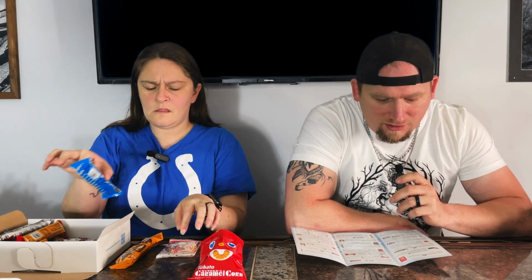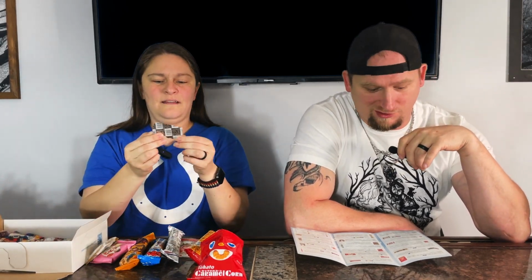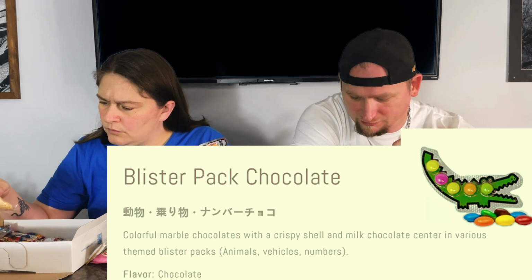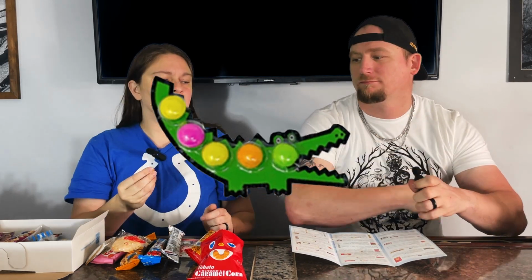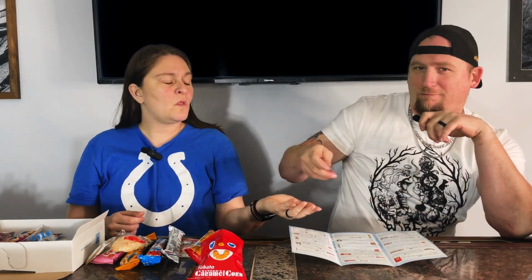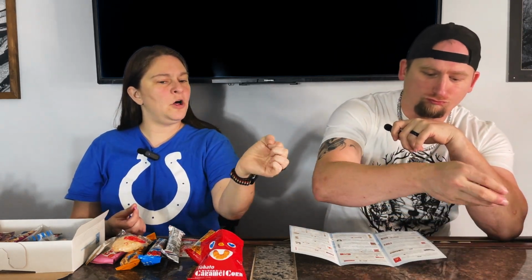Colorful marble chocolates with a crispy shell and milk chocolate center in various themed blister packs. Animals, vehicles, and numbers. Flavor, chocolate. This has milk in it. We've got the vehicle. Is that what that is? It's 100% an M&M mini. That's an M&M. Do you want the last one? Or it's kind of also like M&M's mint. The little chocolate ball things that comes in the, never mind.